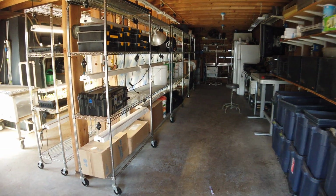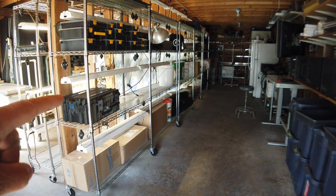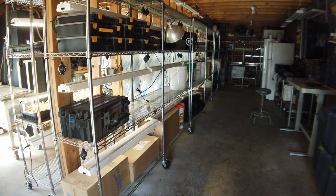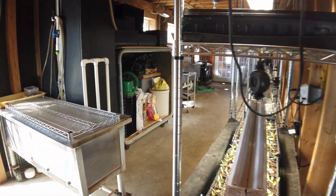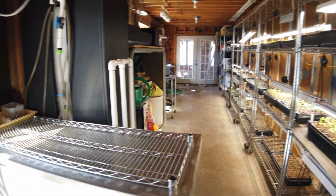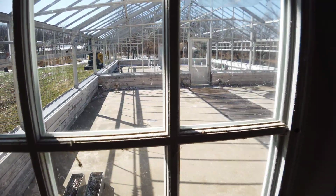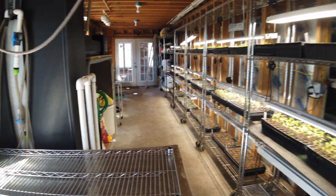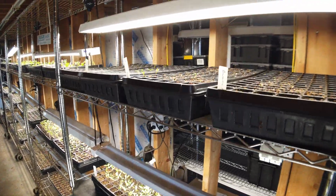So the first thing you can see, only one side we're using this season. Usually this whole row of light stands are completely loaded with seeds being started. Now this is an area that's just super insulated, and it has very minimal light exposure, but that's the greenhouse out there. And hopefully I'll be able to get the roof on that this year. There's a possibility. So these are the seeds we started 3 weeks ago.